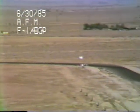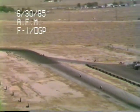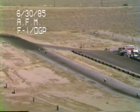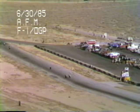Hasn't quite found the place to pass yet as they come out of turn number 9. Maybe he'll try it right here as he gets into the draft, and they come down the front straightaway. It's still Glover, Oliver right there in the draft, Stern running in 3rd spot, Denny Duarte in 4th, and here comes Scott Gray. He's going to get around Ryan and gets into 6th spot.